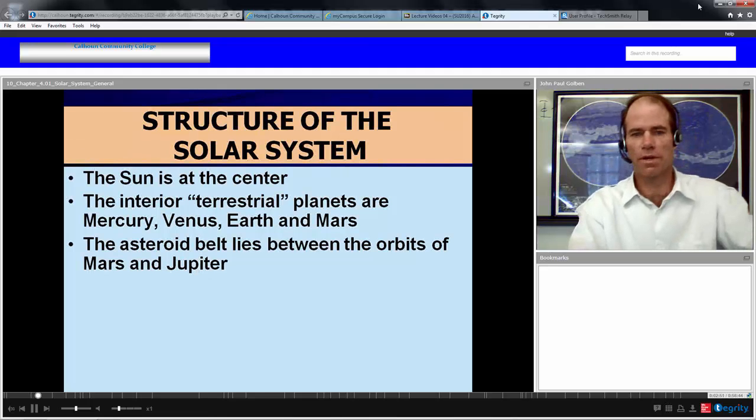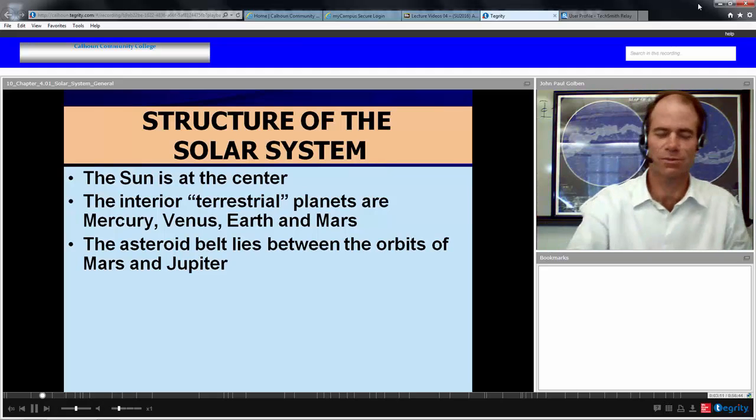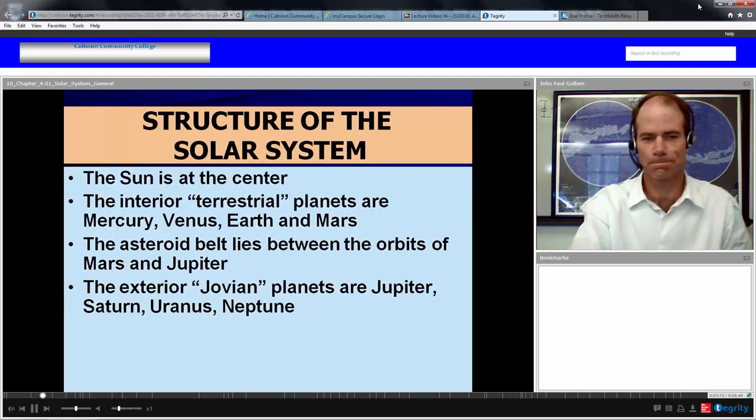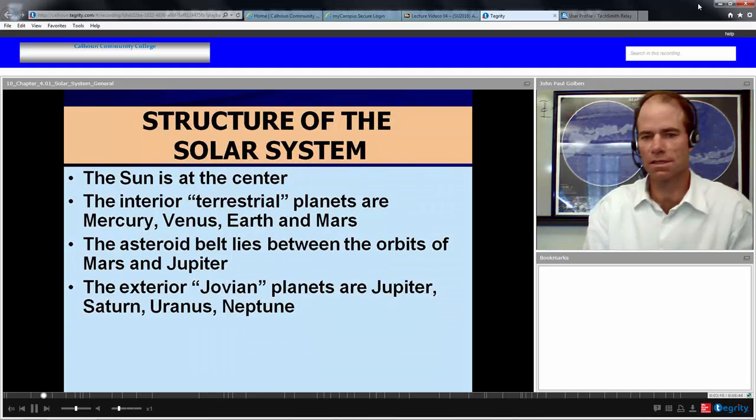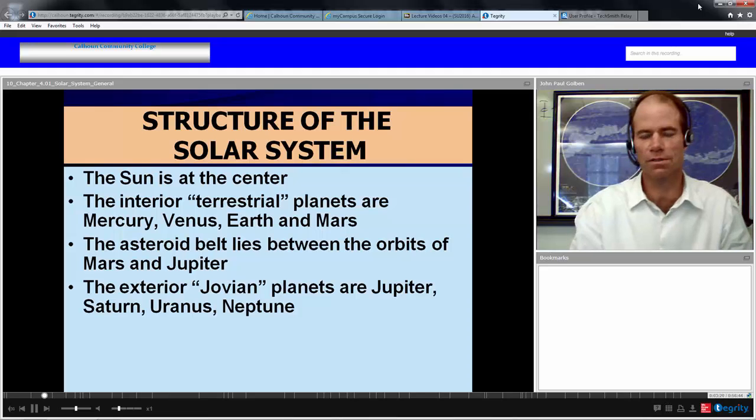The asteroid belt lies between the orbits of Mars and Jupiter, and separates the terrestrial planets from, as we'll see, the Jovian planets. The asteroid belt actually was a $500,000 question on Who Wants to Be a Millionaire: where is the asteroid belt? It actually lies between Mars and Jupiter. The exterior Jovian planets, the 4 planets, are Jupiter, Saturn, Uranus, and Neptune.